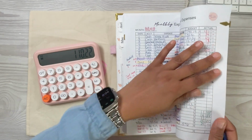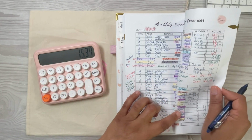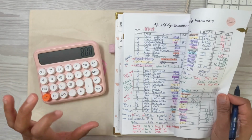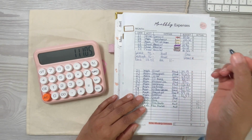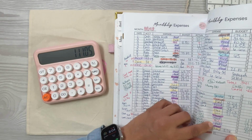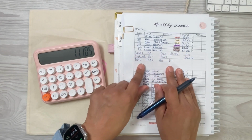Food, I'm pretty sure I went over in food, so let's see what we have in food. Food is 15.37 plus 14.88 plus $80.80 plus. So that's $111.05. Does that seem right on food? $111.05. Okay. I should have highlighted my categories, which I'm going to.